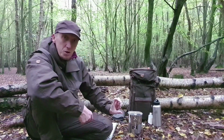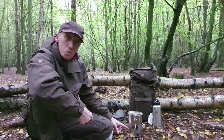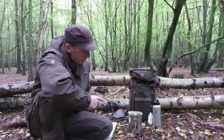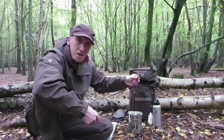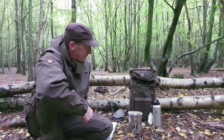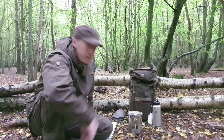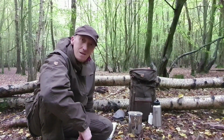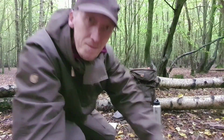But what you can also do is turn it upside down, and you can use this as a little twig burner. So there you go. What I'm going to do is just let that boil up. Literally today I've just come out of a couple of sachets of Nescafe original coffee. Other brands are available. I'll make that up. We'll have a very quick chat, and then I'll have my brew, and then I'll go. Come back in a minute.